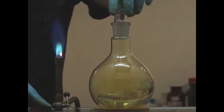Today, we'll be talking about a type of chemical reaction called synthesis. Synthesis is when two compounds join together to create one compound. Alright, hop on board. Let's start with the first video.